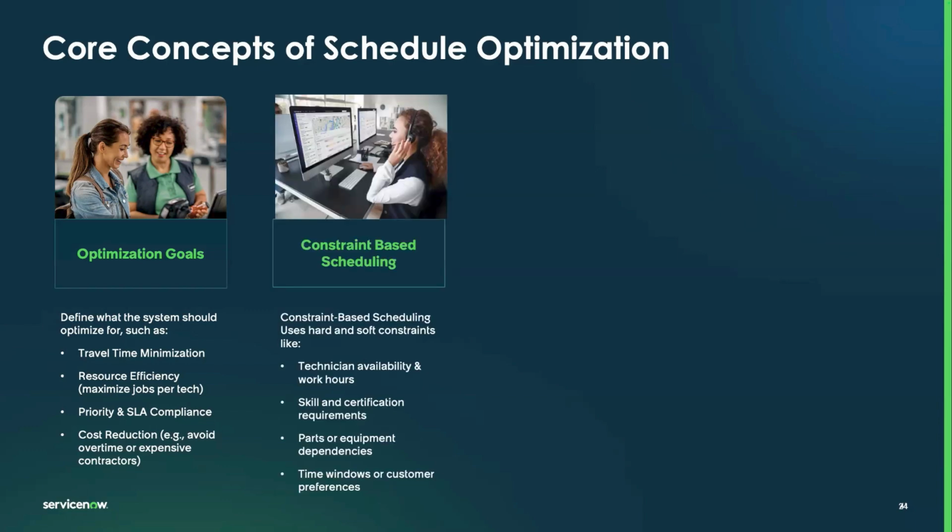And then we have constraint-based scheduling. The system respects the non-negotiables. Hard constraints might be technician availability, certifications, or part requirements. Soft constraints might be things like preferred time windows. These rules make sure that the assignments are not just efficient, but also really feasible.